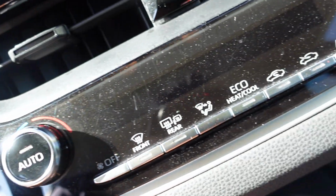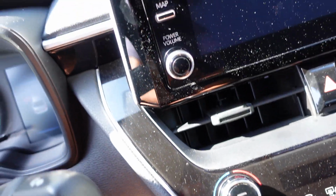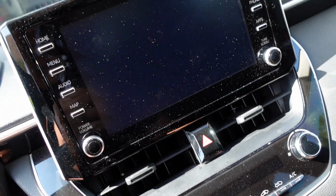Same thing goes for the climate control. There's a little bit of surface scratching along the top of it. The radio is actually in really good shape. There really isn't anything there. This is more of just fingerprints that need to be cleaned off.